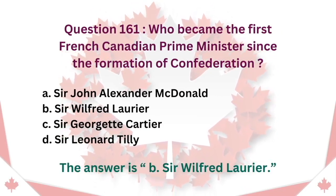Question 161. Who became the first French-Canadian Prime Minister since the formation of Confederation? A. Sir John Alexander Macdonald. B. Sir Wilfrid Laurier. C. Sir Georgette Cartier. D. Sir Leonard Tilley. The answer is B. Sir Wilfrid Laurier.